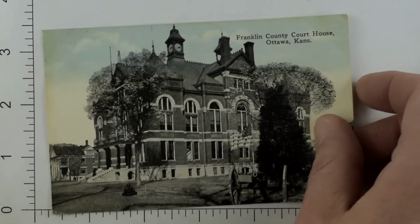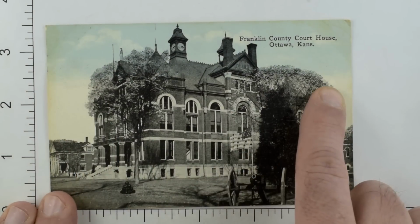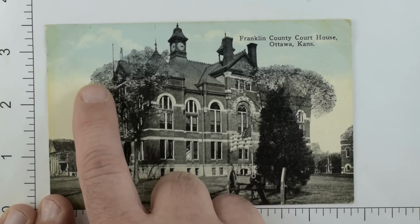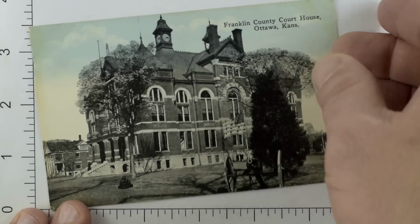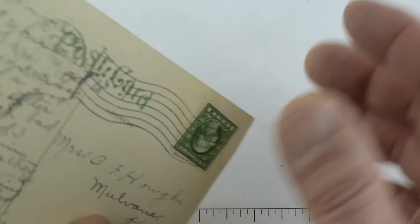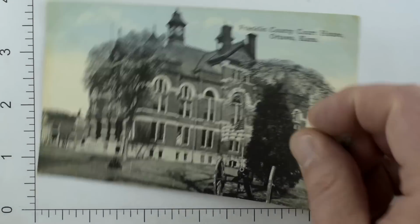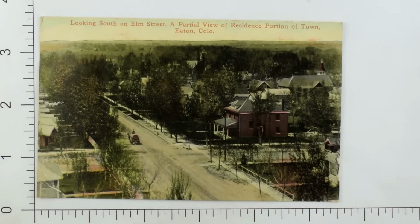Let me get to some better ones here. Here's an early, interesting one. Blue sky again. I'll have to look at this one a little closely. They're not all hand-painted blue sky, but this one looks like it is too. This is an early card. It's the courthouse, 1910-ish again. $17.50 maybe because of the blue sky. Colorado does well. This should do very well here.